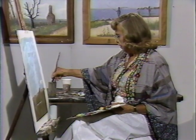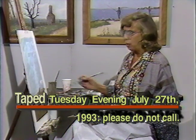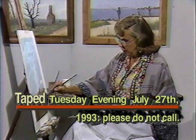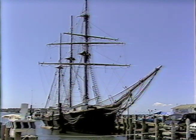Well, now what do we do? We begin to draw and try to place the masts. The first thing is, of course, in the area where the sketching has been done for the placement of the hull, the ship itself. Here, I'm just going to sketch it in with black, because the boat is a black boat.